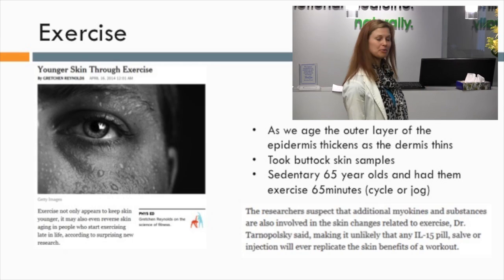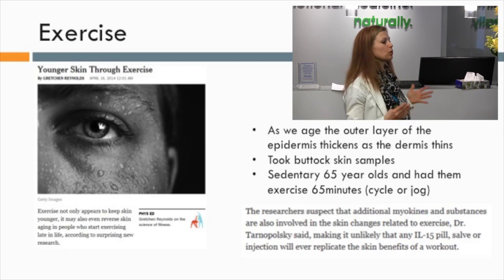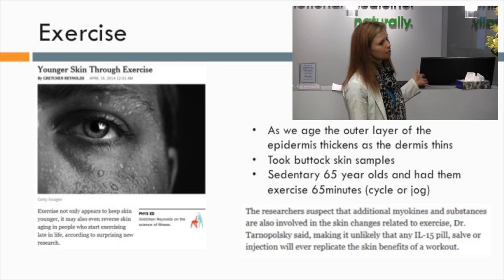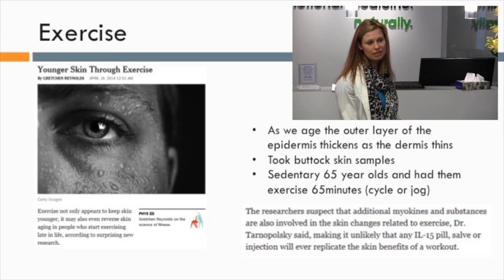But I thought that was very, very interesting because it's a struggle for me to get patients to work out more. And for us ladies, vanity is a big thing. We don't like to see wrinkles. This is a great way to help to prevent it. If you notice, a lot of people that work out that aren't really your endurance runners or over-workout, you'll notice that they do look younger longer.